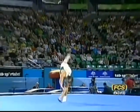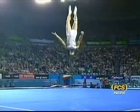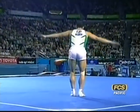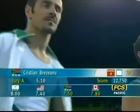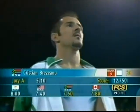Good, aggressive. In the backward tumbling, a double straight. That's no mean feat to finish a routine with that. Really top level, that, isn't it? Let's hope he has a chance to show us it without the errors later in the week. What might have been? 12.75. He's in ninth place, as you see. So on to the last rotation.